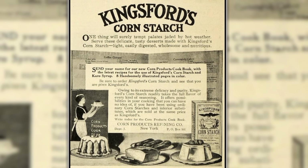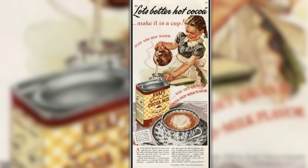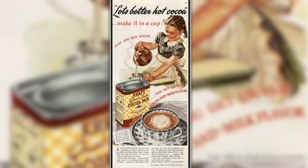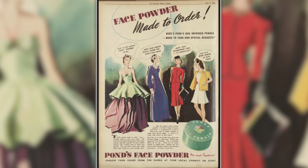So how can we apply these 1940 beauty hacks in today's world? The principles of resourcefulness, creativity, and simplicity are timeless and can help us build a sustainable, budget-friendly routine. And it's easy to take inspiration from all of these, and all these products are readily available if you want to play around. For instance, cornstarch and cocoa powder face powder is still a fantastic alternative to expensive setting powders.